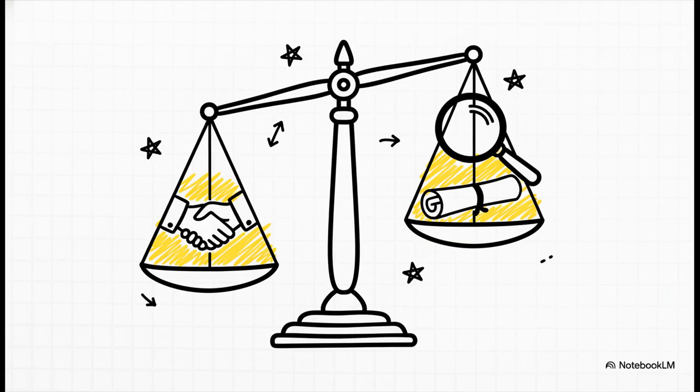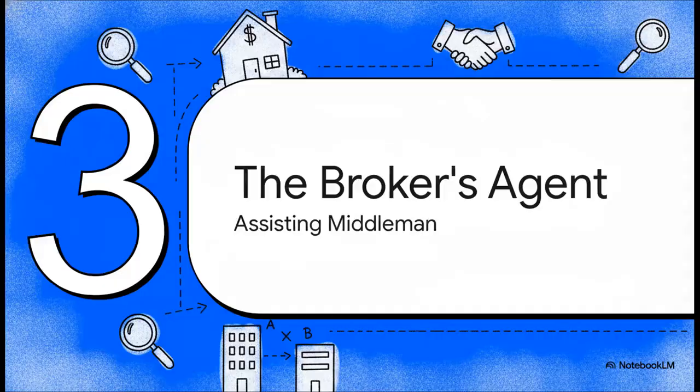They also have to disclose major material facts. So for a seller's agent, that means spilling the beans on known facts affecting the property's value. For a buyer's agent, it means disclosing anything that might affect the buyer's ability or willingness to actually close the deal. All right, Section 3, the broker's agent, the assisting middleman.